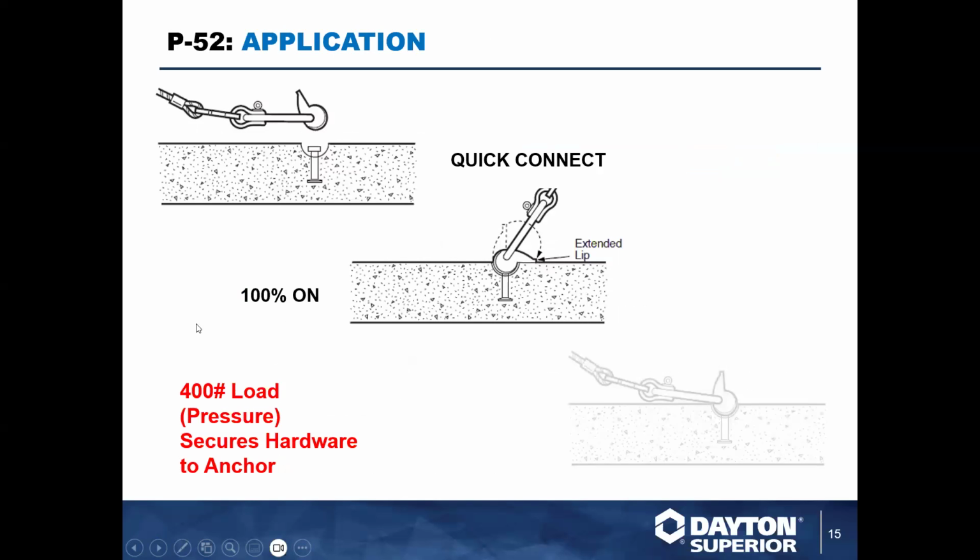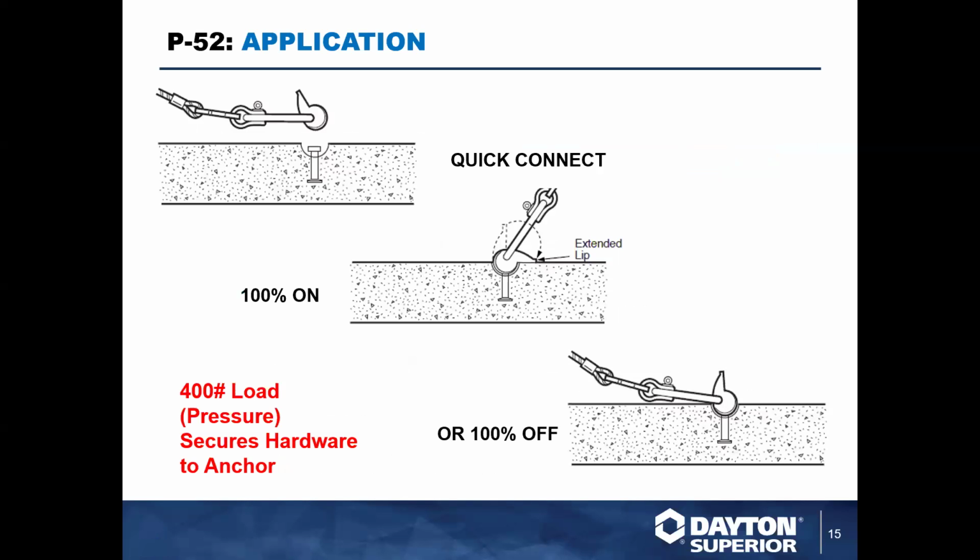Okay, so here we're just going to talk about the application, and you're seeing here in the upper left our P50 lifting clutch, and you see how this foot is orientated up. We're going to have a little bit better diagram later on this, but just to cover it quickly, this is how it's going to orientate above the anchor. And then once you are going to engage this clutch, you're going to set it over the top. You're then going to rotate that extended lip down to the surface of the concrete in which you're fully engaged.